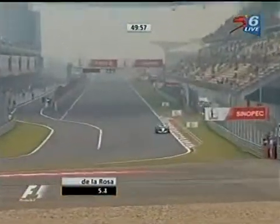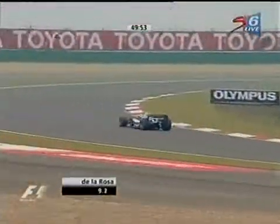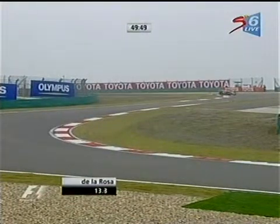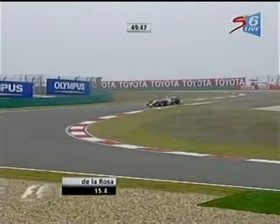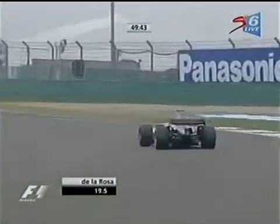as the weekend goes on. Pedro de la Rosa coming into turn one. This is like a full apex kind of corner. You've got to really get this, go tight on the inside, then let the car drift out, Gary. I mean, from a driving perspective, you really have to concentrate a lot in that sequence of bends.